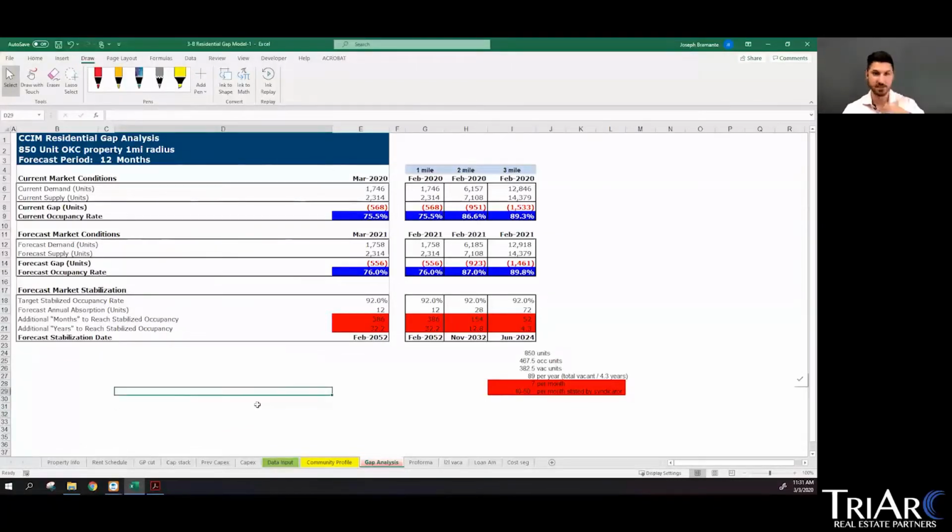You're able to say, okay, here's my current market conditions. Here's my demand for units. Here's my supply for units. And then you're able to do forecasts. A year from now, here's my demand. Here's my supply. And then we're able to go further and forecast a stabilization, which for this particular property, because it's already at 55% occupied, is a very key calculation that needs to be done. So again, we took this at 1, 2, and 3 mile radiuses.